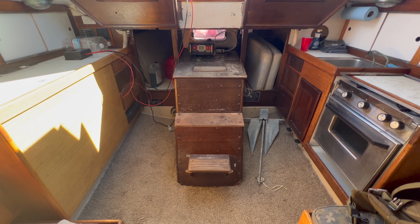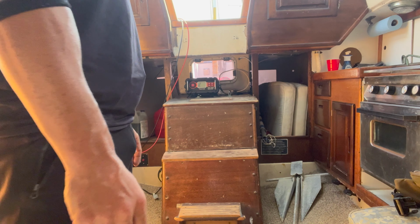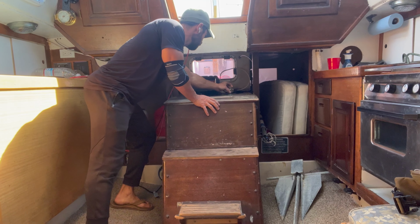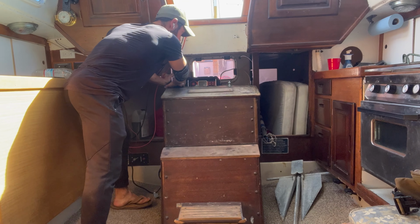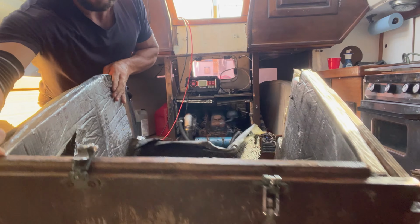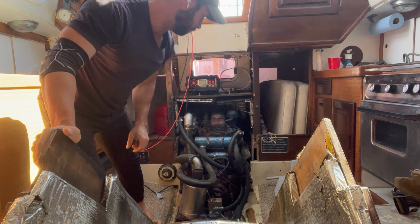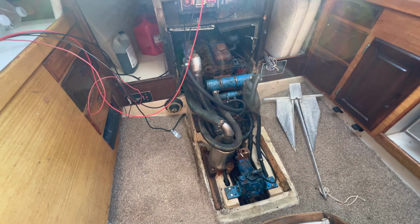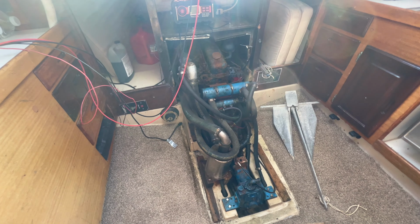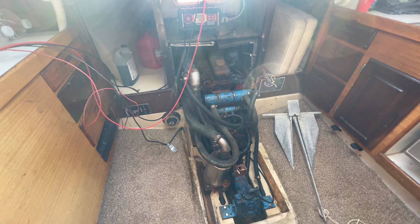Let's talk about the engine. Yep, that needs to be talked about. The engine for this boat lives here underneath of the steps. Make sure everything is disconnected. So we lift this and fold it down ever so gently, just like that. Yep, there it is. This is a Perkins 4108, a 50 horsepower diesel engine, and as you might be telling from the way I'm talking, it's shot.